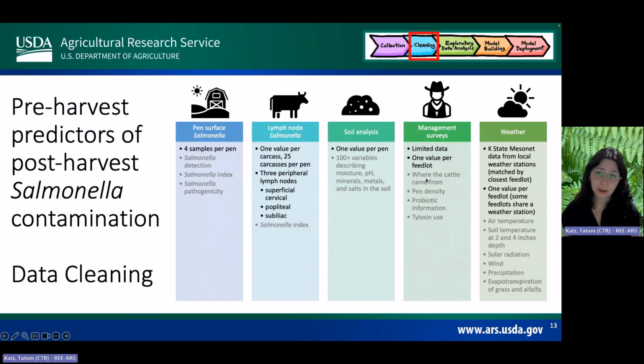When I talk about varied data, this is what I'm talking about. We have measurements of Salmonella in the pen surface. We have 4 samples per pen. We have Salmonella on the lymph nodes from 1 year. We have 25 carcasses per pen, and there were 3 different types of lymph nodes collected. We also had the soil analysis.